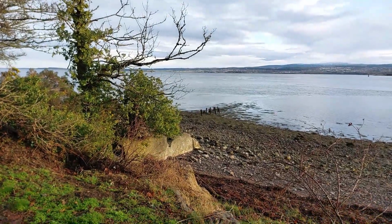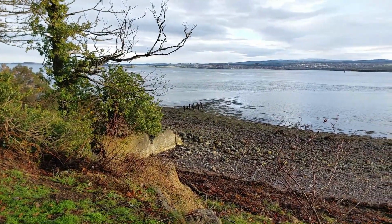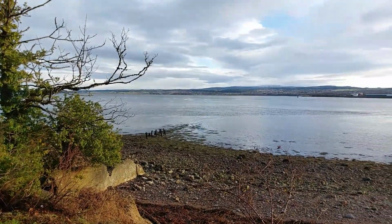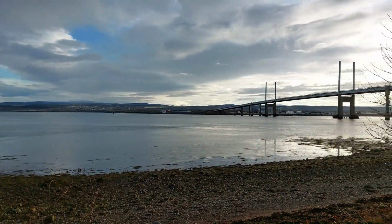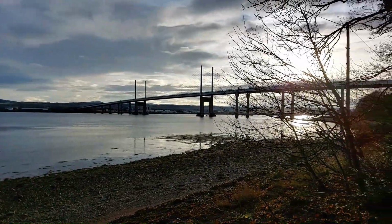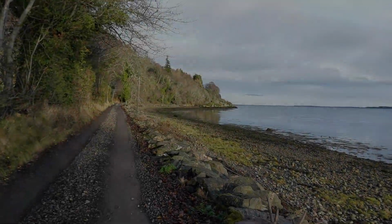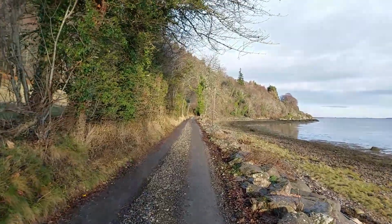So I can just see on the shore there, you can see those posts sticking out of the water there. I presume at some point that's the remnants of an old pier or jetty. What a gorgeous day we've got today. So we continue our walk along the track here.